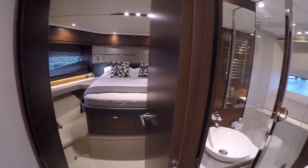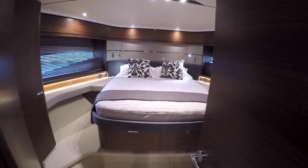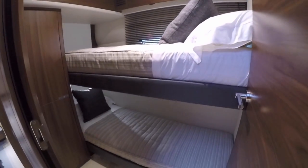There's a VIP in the bow and 2 guest cabins either side, but the port hand guest cabin you can have as a study if you want to. But the star of the show is this master cabin.